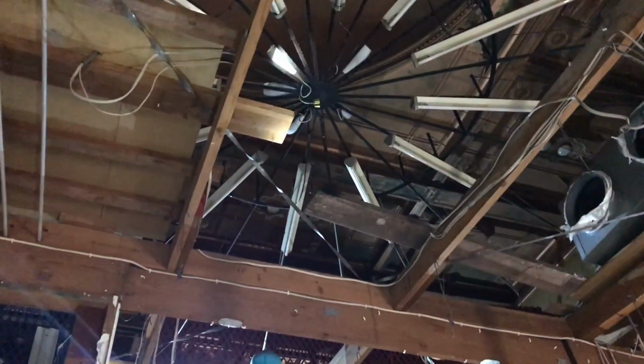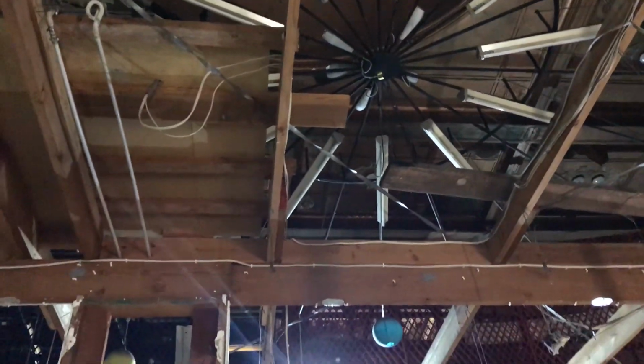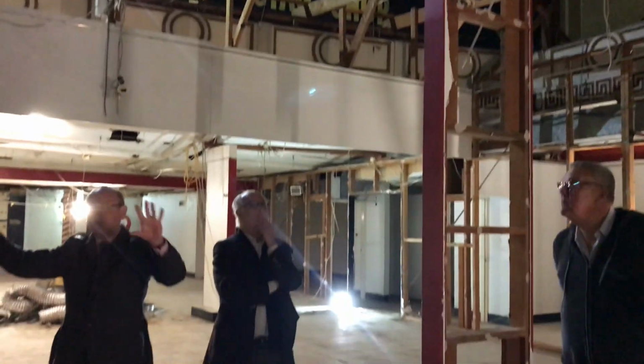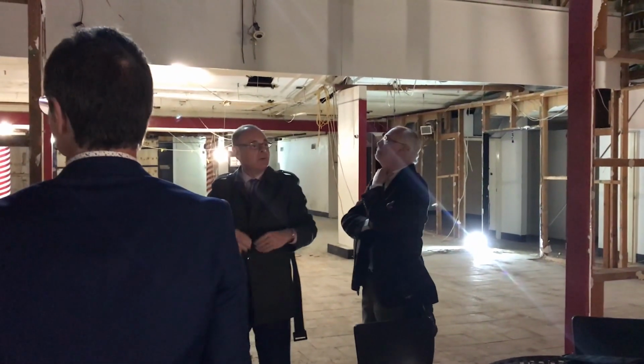And that, as I was saying, this neon chandelier, they just left it when they came in and totally enclosed it, which is what this framework is here. And we've removed a lot of the cladding of that framework to open it up.